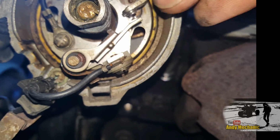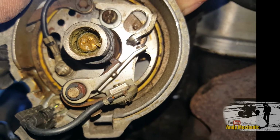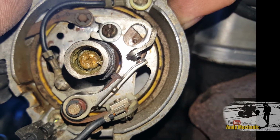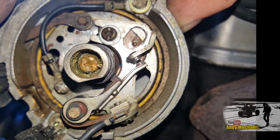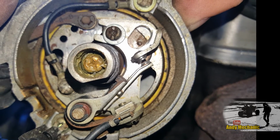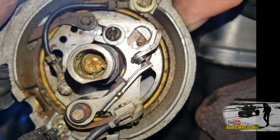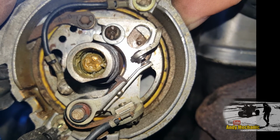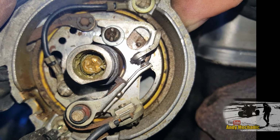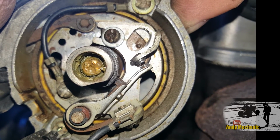That's great, but is that points gap too much or too little? Well, it looks like quite a lot to me. Obviously I'll show you how to set the points properly with the specs when it's not 6 o'clock in the morning. But as long as those points open on a lobe and close when they're not on a lobe, this car will run. And that's the important thing. We've got to get this vehicle up and running.